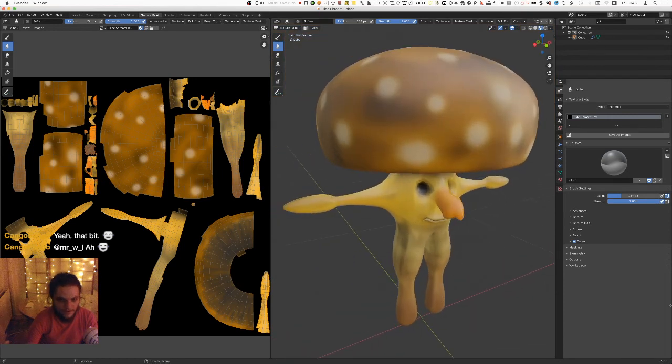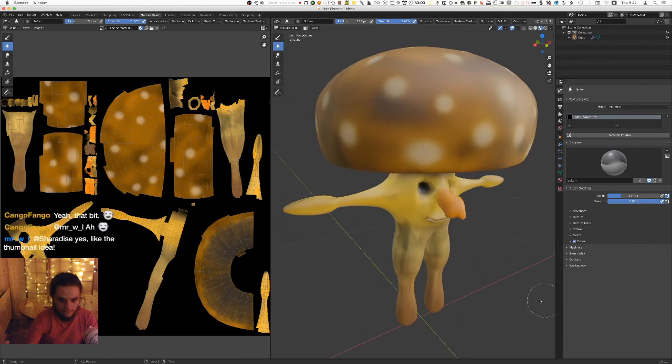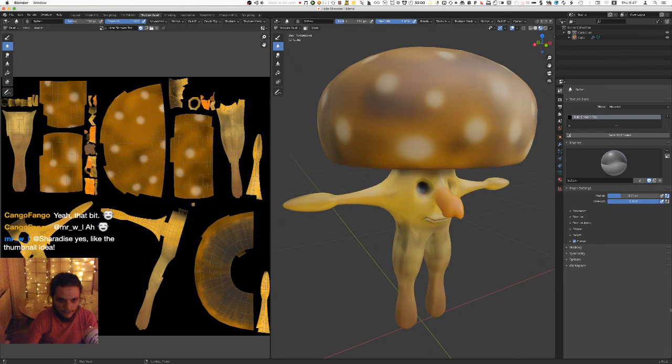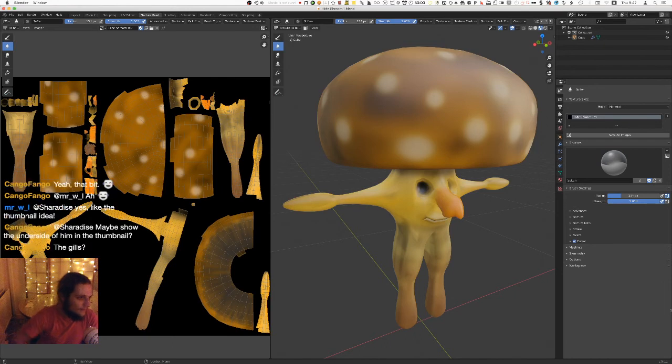Just sort of like this. Yeah, let's take a screenshot like that. There we go. Right, XD, doesn't it? It does. If it's what I think you mean, then kinda, yeah.